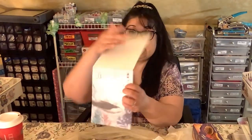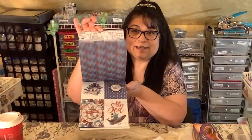So for $4.39, and everything was 10% off because arts and crafts are only 10% off right now. This is from Simple Stories. It's a 6x8 paper pad. It's Simple Vintage Seas. And I thought this was really pretty. So this is the pad, and it's falling apart already. Oh my gosh. So it is two-sided, so that's kind of what it looks like. Let me flip through the pages so you can see them.